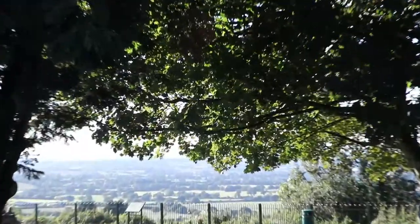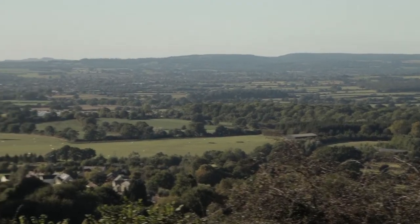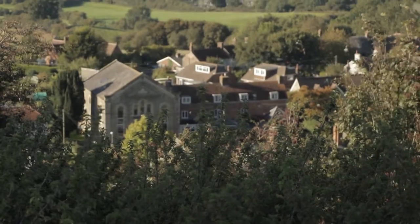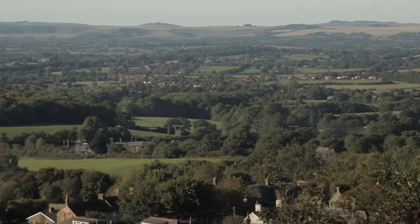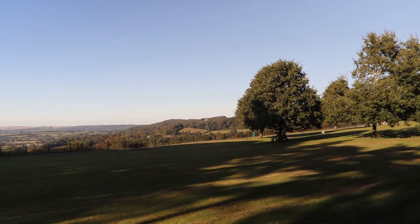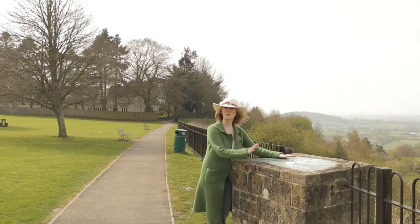Now you're at Castle Hill. It's called Castle Hill because there was a castle here. From here, you see three counties: Dorset, Somerset, and Wiltshire. Believe it or not, on a really clear day here, you can even see the Welsh Hills. And if you get confused about your whereabouts, you can always use this as a guide.